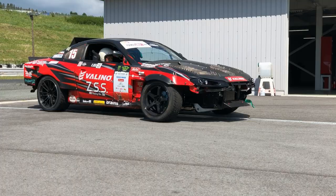And Ueo-san is getting ready to do some practice runs. So let's check him out real fast. I know it's going to be exciting because it's always amazing when he runs.